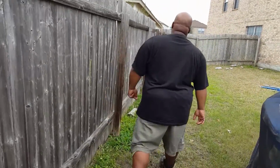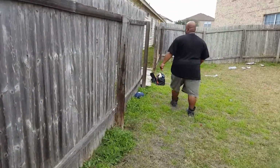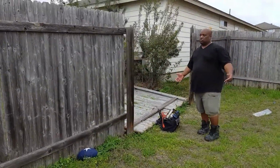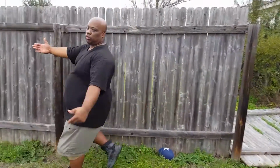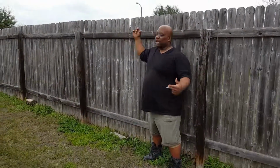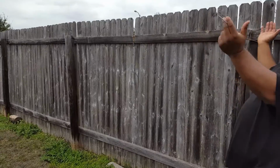So this panel that's down is because strong wind just blew it out because of the nails. Which is going to happen to the rest. Right here, it broke this totally in half. This top rail is broken all the way in half. There's nothing holding that except for the chicken wire. If I took this off, it would split apart.